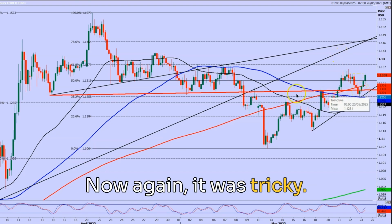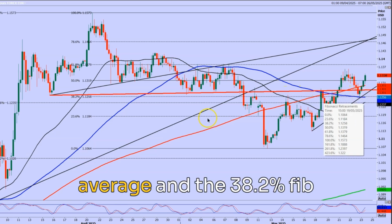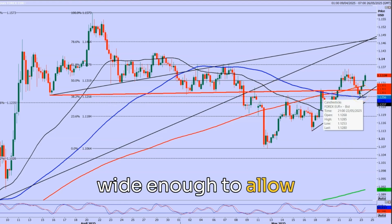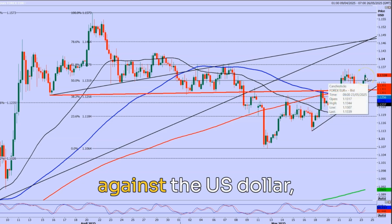Now, again, it was tricky. We moved back below the trend line, and it was the 100 period moving average and the 38.2% fib that ended up managing to catch the move. I thought it would be this big red trend line here. But anyway, our stop was wide enough to allow us to hold the position. And now, again, it's looking really good.